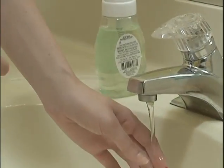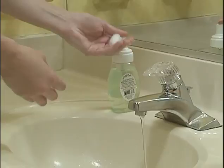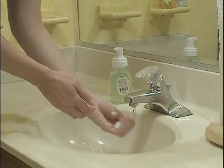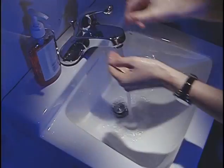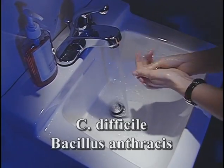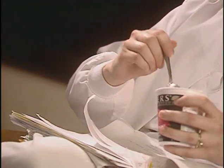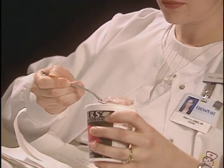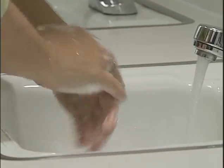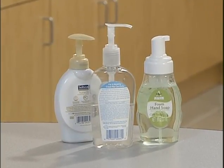When your hands are visibly soiled or contaminated with proteinaceous material, or visibly soiled with blood or body fluids, wash with soap and water. Also wash your hands if contact with spores such as C. difficile or Bacillus anthracis may have occurred. Always wash your hands before eating, drinking, handling contact lenses or applying makeup, after using the restroom, and especially after you cough or sneeze. For routine hand washing, use a plain non-antimicrobial soap.